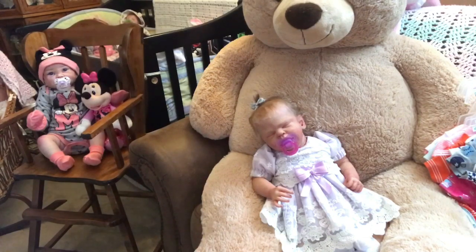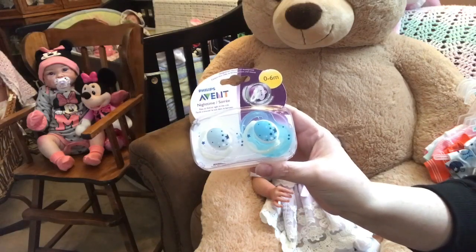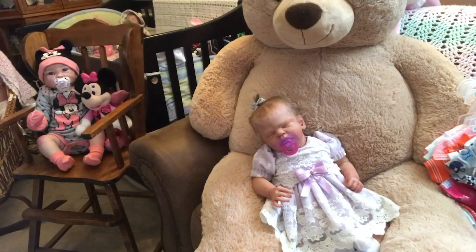Decided after the doll show yesterday to stop and do a little bit of shopping at Walmart. Pick up a few things for Hope here, and I've got a couple things for some other babies. First of all, I picked up a pack of Avent pacifiers. These are for Noah when he arrives. There's a blue one with blue stars on it, and then a white one with blue stars. Apparently these glow in the dark, so that should be interesting. Never had glow in the dark pacifiers before. Never seen them before.